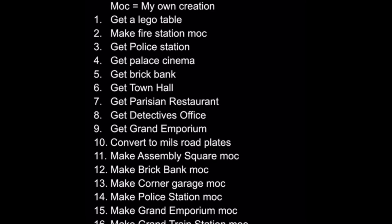So, first thing on my list is to get a Lego table. People that have already been watching this video might wonder why I need a Lego table if I already have so many. And why I have this on my list is because I want a big Lego table, one that I can fit all my Legos on.